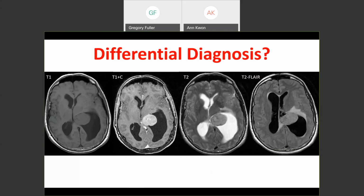Now, glioblastomas of the adjacent parenchyma can grow into the ventricle, and you can have 90% of the mass of a glioblastoma in the lateral ventricle, but that is not an intraventricular tumor. If you wanted to say that, then all 120 primary brain tumors could be intraventricular tumors, and that's your differential diagnosis list. So just be careful with that.